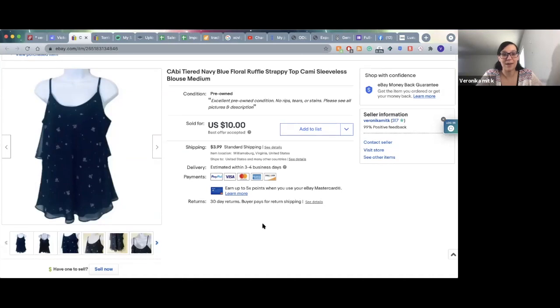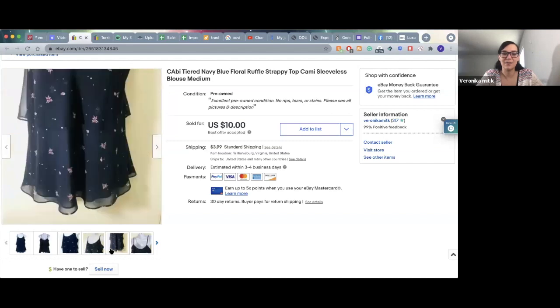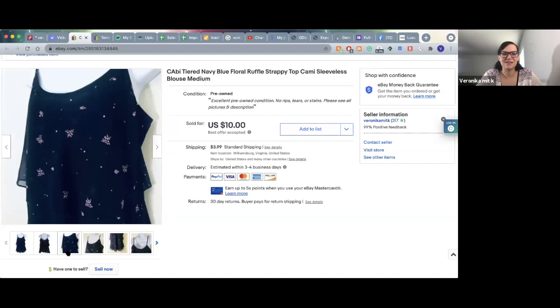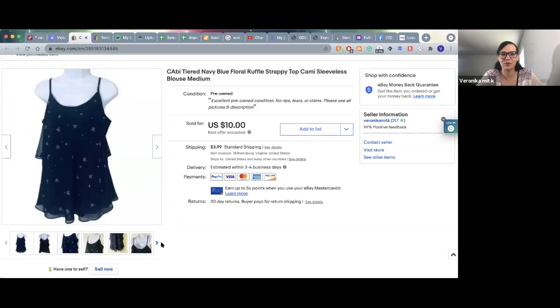I also sold this cabbie top. I had just cross-listed this to eBay and I've had it forever and I was so tired of it, so I accepted an offer for $10. We went back and forth a little bit. I have about $3 into it because it came from a regular thrift store, but I'm still making money on it, so it's fine. It is really cute. I mean, maybe my pictures were just crap. My cover photo is not that great. But it was a hard color to photograph for some reason. But it is a cute little tiered, flowy floral top. Sold for $10, like I said, buyer paid shipping. This sold via promoted listing as well, and I accepted this offer.